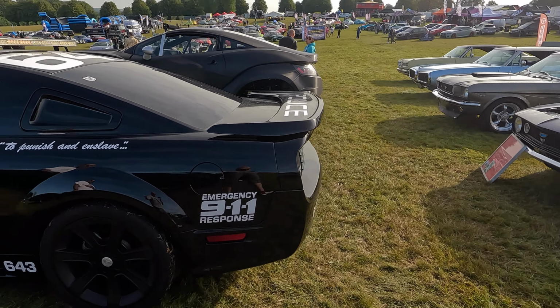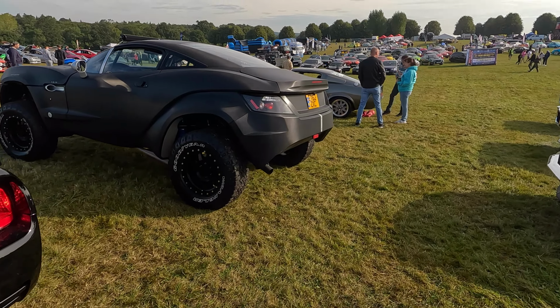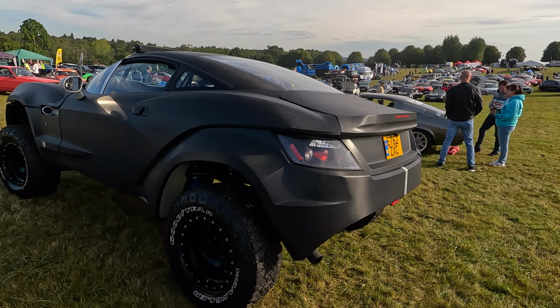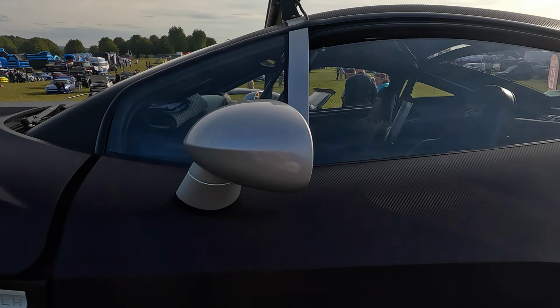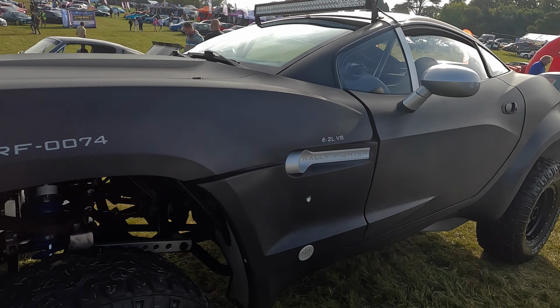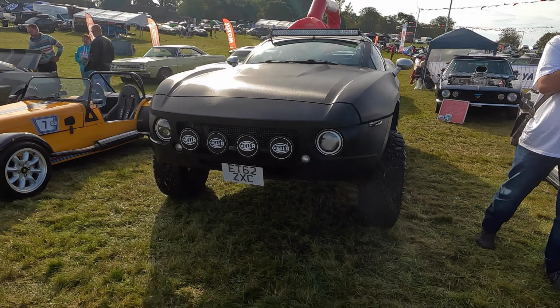Now, I can't quite work this out. Is this the car that they used in like Fast 8 or something with the submarine with like the suspension that's supposed to hop right up? Is this the car from that? The one that Letty drove? I mean, 6.2 litre, I think that was. It's a beast, I'll give it that.